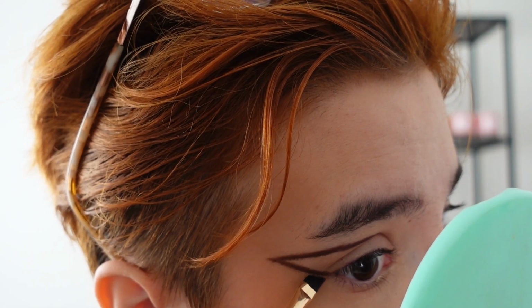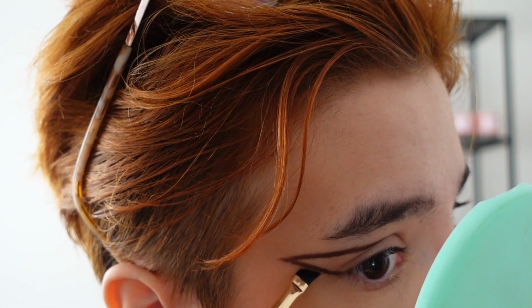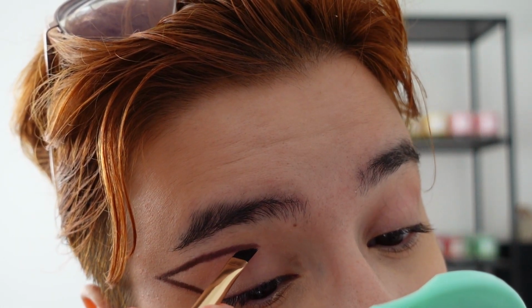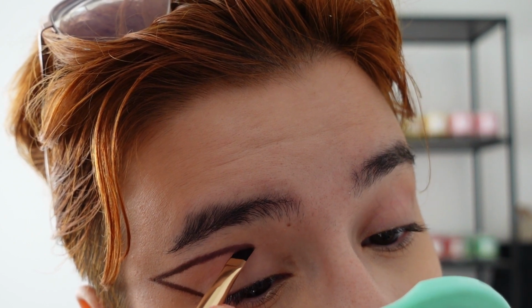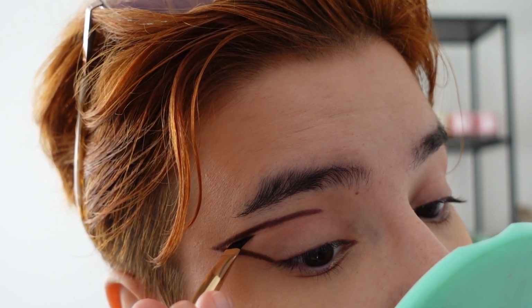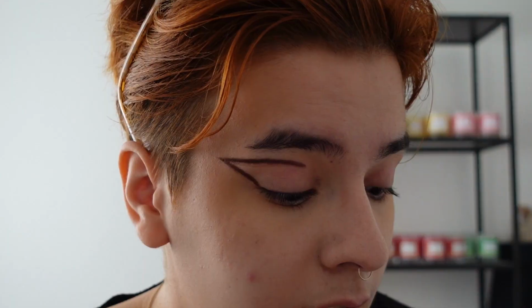You're not really going to be able to see this, but I'm just going to be tracing that bottom part there. And then, because I want to alternate it, I'm going to put some on the inner portion of this lid. I literally woke up today and I was like, I have no idea what kind of look I want to do. That's why I really like palette bingos. You never know what you're gonna get. I'm just gonna let that dry a little bit so it gets a bit tacky.